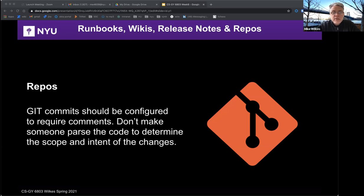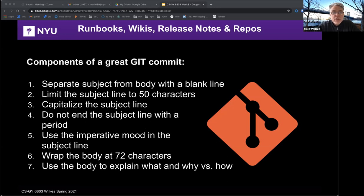And so in the case of Git, a couple more things are useful. Components of a great Git commit. Separate subject from body with a blank line. If you separate that, that just makes the Git commit a lot easier to read and understand. Limit the subject line to 50 or so characters. Don't drag on. Try to be good at finding out what's the right level of words and level of description to use in the subject.